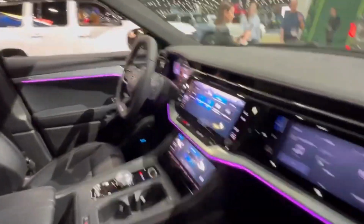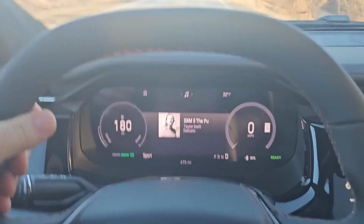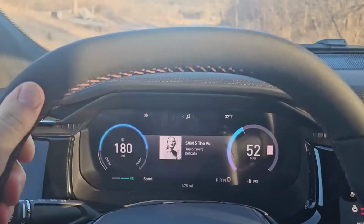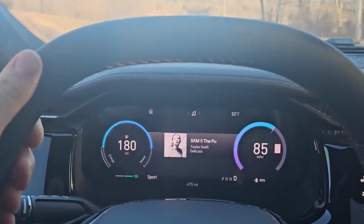The 2024 Jeep Wagoneer S also gets Jeep's Active Driving Assist tech, which is a hands-free driving assistant that works up to 90 miles per hour and exclusively asks you to keep your eyes on the road as long as it's active. Let's discuss its performance details.